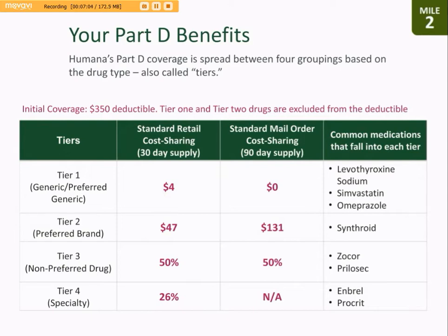You are also able to receive your 90-day supplies at your local pharmacies. If you elect to get your 90-day supply of medication at a local pharmacy, you will pay 3 times the copay, so a Tier 1 medication will be covered with a $12 copay. Something important to note is that if you do take a medication that is on Tier 4, you are not able to get a 90-day supply. Tier 4 medications are only filled with up to a 30-day supply.